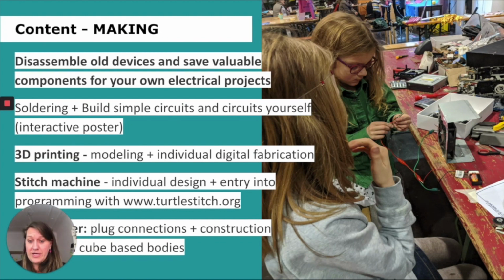In Turtle Stitch, you can create your own designs by using code blocks, by using coding language. So you create your design in the computer, and then you can stitch it onto a piece of fabric, which is super cool because you can see immediately how data transforms into something that you can then actually wear, let's say a t-shirt or something.